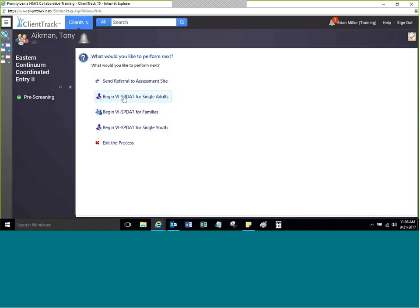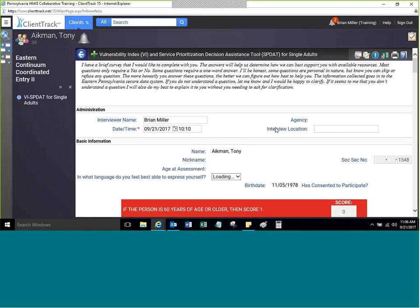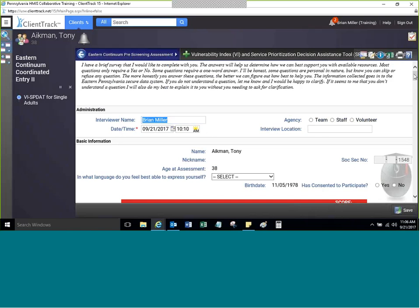There's three choices. We basically have three kinds of VI SPDATs. There is one for single adults, there is one for families, and there is one for single youth. So depending on the type of client that you're serving, whether it's a single client, a family, or a single youth, you need to select the specific VI SPDAT. And I'm going to go ahead and pretend this is just a single client. So I'm going to hit single adults. And it will go ahead and load that on the screen. Each of the SPDATs has slightly different questions, but all of these should match exactly what your handouts have been provided, what you have been trained with from org code.